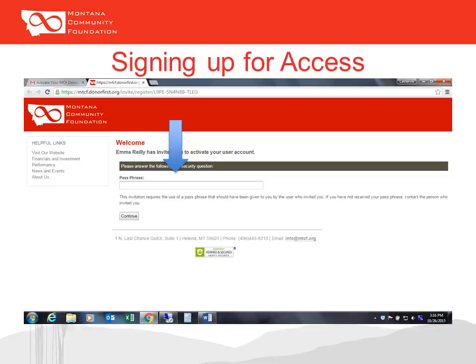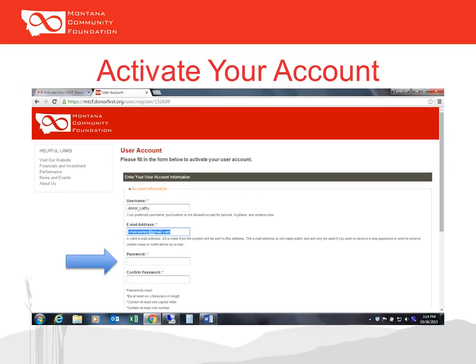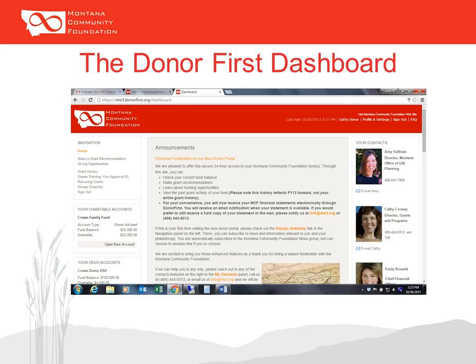And here we go, signing up for access. Very simple to do. It says passphrase. You type in the passphrase and you hit continue. The next step is to enter your password. If you want to keep the same username that we assigned you, that's fine, but most people would like to personalize their username. You can go ahead and do that. Make sure that we have an email address that you would prefer, and create your password and confirm it. Hit enter, and voila, you will see the DonorFirst dashboard, which is that main page.